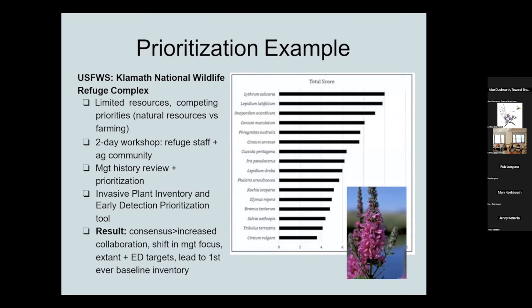And the tool, much like the Land Manager's Guide, is available for land managers to use on their own. Like I said, it has that accompanying guide that walks you through the process. However, we've found that it's most productive for our regional staff to hold workshops with refuge staff of about 2 to 3 days to go through the process together. And this slide gives an example of a workshop that we did with one of our refuges. The image to the right is the list of species that was ranked by the information that we fed into the tool.